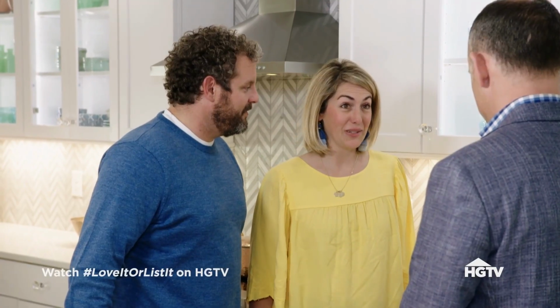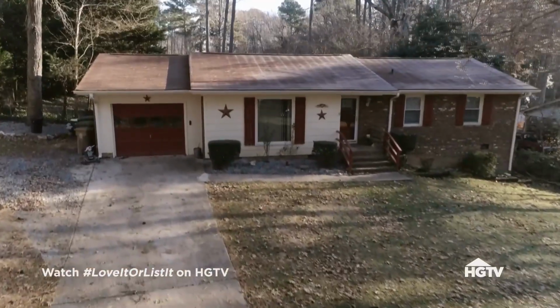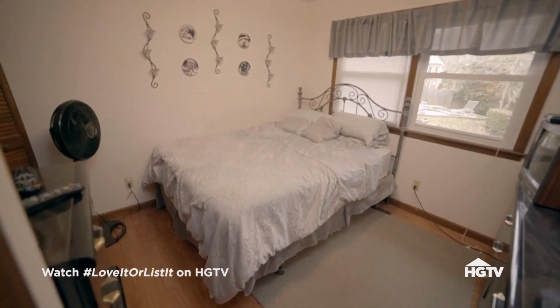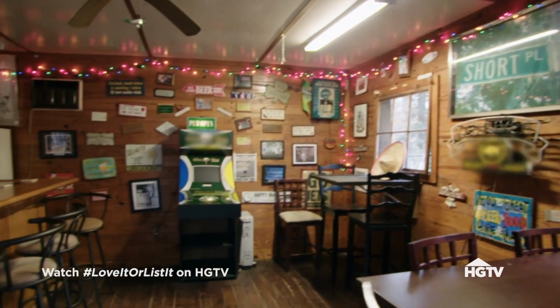We are going to list it. When Joe and Jill found their home 13 years ago, it couldn't have been a better fit for them. 3 bedrooms, we can make 1 an office, we had a nice guest room, we had a nice pool. Then the realtor said, look, Joe, you have your own wood shop. And I'm like, dude, get some imagination here because that's my man cave.